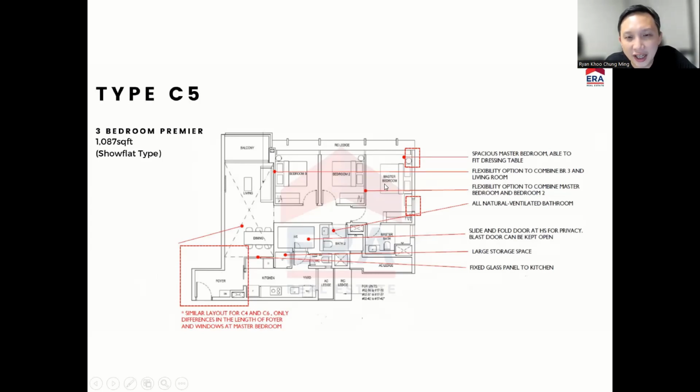And you notice here, in this case, this wall you cannot whack. You can see this wall you cannot destroy because it's thicker. But you can combine bedroom 3 with living, or combine bedroom 2 with master. Again, notice some of these interesting combinations here. The kitchen is enclosed with a fixed glass panel, and this sliding door is provided by the developer. So for 3-bedroom and above, you get the gas hob, and I think they provide an oven as well.